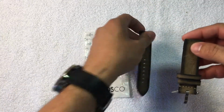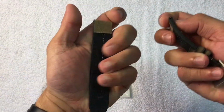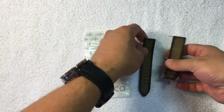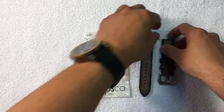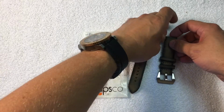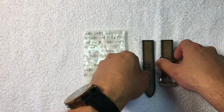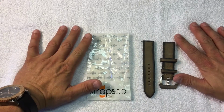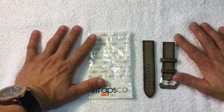This one was the 22 millimeter strap I got, and I had bought it just, like I said, it was a mystery sale. I got this one. If you watched my other video, you saw the 20 millimeter strap. Both of them were purchased on the mystery flash sale for $14.99.